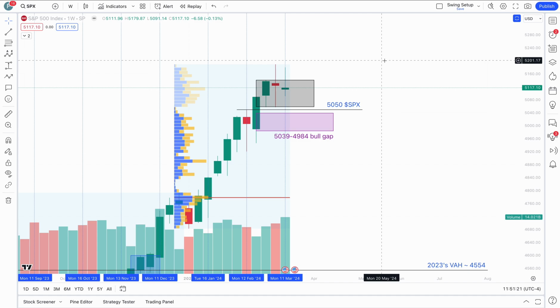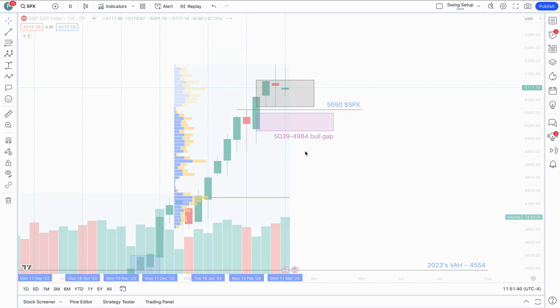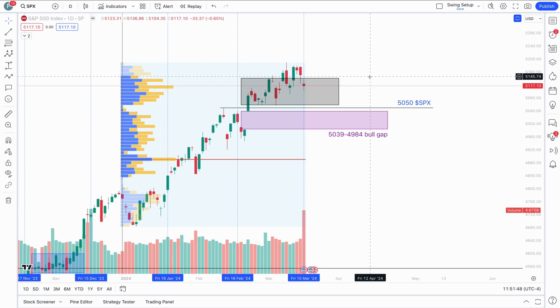I think we're seeing distribution right now, but what invalidates the short thesis is a weekly candle closing back above 51.37 and breaking the trend of the last 2 weeks where we've seen two inside bars. However, that is the line in the sand for the short trade, 51.37. But my bias heading into April OPEX is bearish. So I'm going to approach this upcoming OPEX cycle from a bearish point of view.